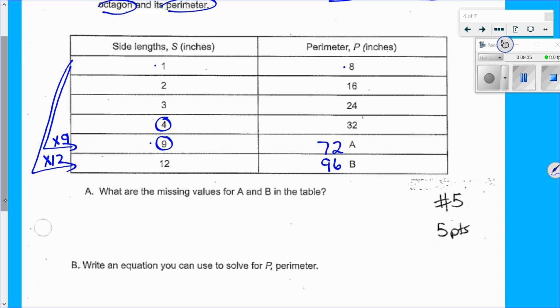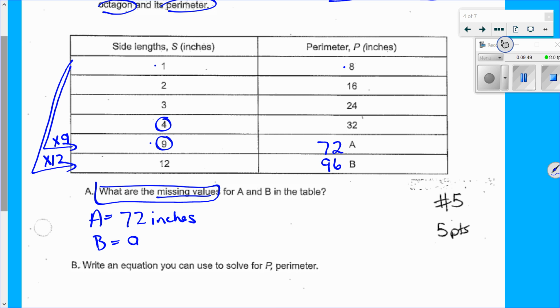So, part A, what are the missing values for A and B in the table? There's our question. Part A is 72 inches, and part B was 96 inches. So our work up top helps show us what those 2 values were.